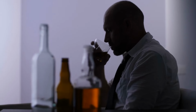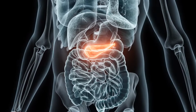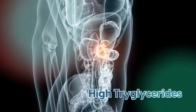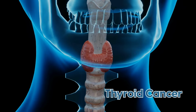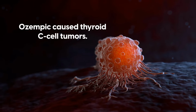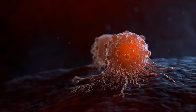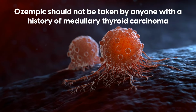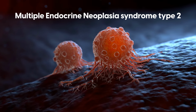This risk is especially increased if you also consume alcohol, more on that in a moment, or if you have high triglycerides or a genetic predisposition for pancreas problems. There are also concerns about a potential increased risk of thyroid cancer. In rat studies, Ozempic caused thyroid C-cell tumors. It's unknown if there's an increased risk in humans, but as a precaution, Ozempic should not be taken by anyone with a history of medullary thyroid carcinoma or multiple endocrine neoplasia syndrome type 2.